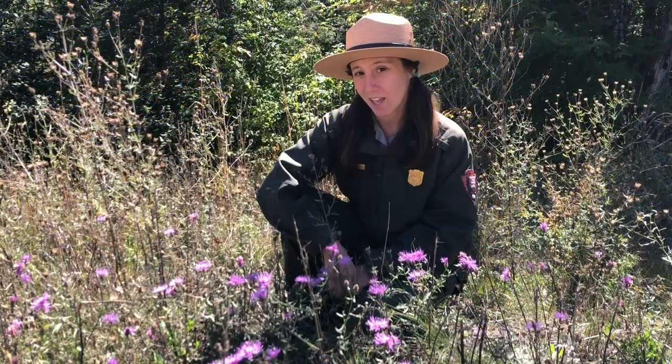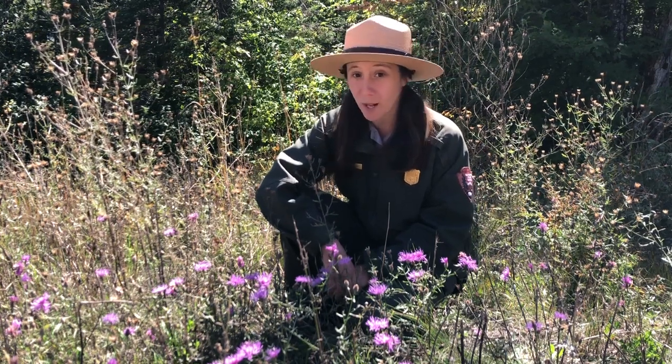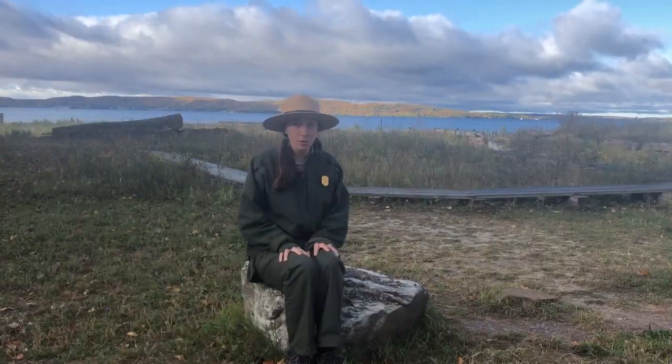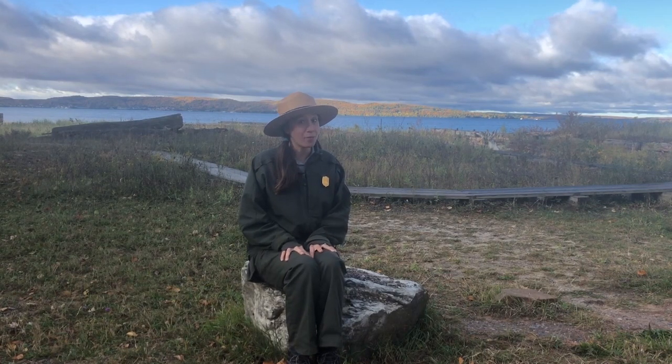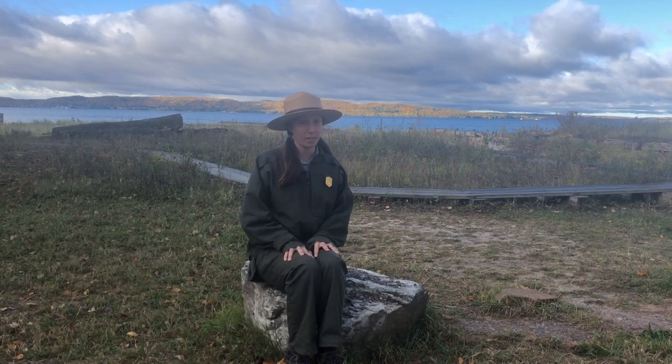Did you know? Ranger Christina kneeling in a field of spotted knapweed. Touching spotted knapweed too? Ranger Christina sitting on a rock with a trail and a lake in the background. It can irritate the skin and cause bad headaches. What you can do, though, is keep your shoes clean and free of mud that could hold invasive plant seeds. Always use a boot brush, like this, before and after hiking so you don't bring invasive seeds to a new location.